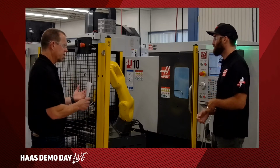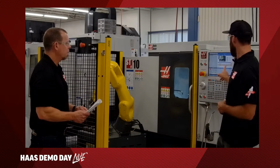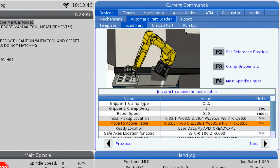What do we do next to start teaching it motion? We've got one more spot before we go to motion, and that is the move to above tail position, and that is the safe position that I described earlier. You just pick that part straight up in Z, and it would probably be around that spot. That's actually the spot that I had said earlier. So it's above the table enough that when it picks up the last part, it won't come out and take out the rest of your parts on the table.